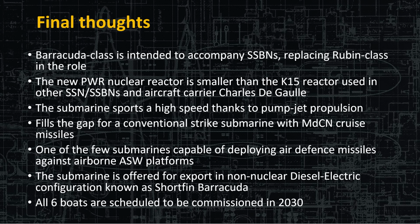They've scheduled 6 of these to be built. They've already commissioned 2. They have multiple on the blocks right now being constructed. And by 2030, they're all going to be finished. All right. And that, ladies and gentlemen, has been the French Navy Suffren-class nuclear submarine.